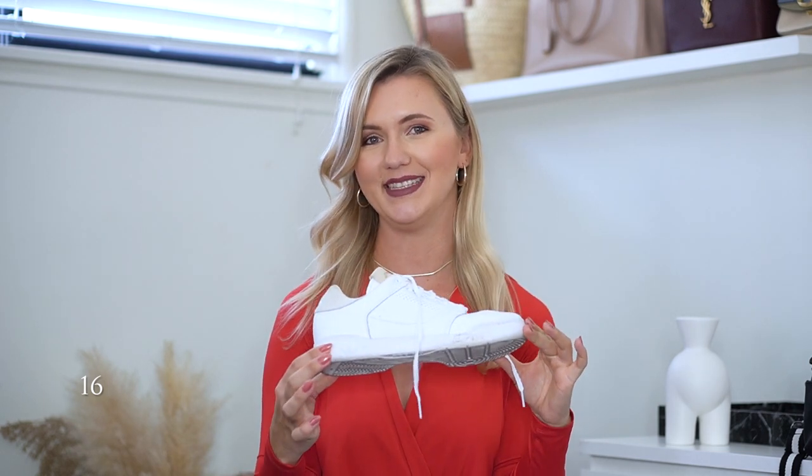Moving on to shoes, and I have some really exciting ones. Fall and spring are also the seasons where I wear my white sneakers the most. If you know me, you know that I'm not a sneakers girl. I do wear sneakers, but I prefer heels over sneakers. But if I'm not wearing heels during summer, I'm wearing slides, and during fall I'm wearing white sneakers.